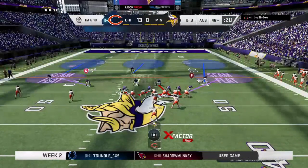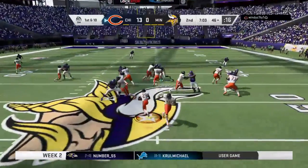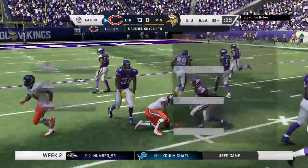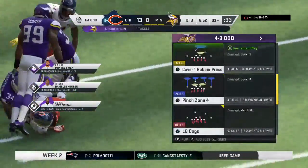So the line of scrimmage moves all the way across the 50 now as they come up 1st and 10. On first down, they go right back to Cohen. And he's corralled, but not before getting it inside the 35. Mark that down as a pickup of 13, and the Bears have the first.